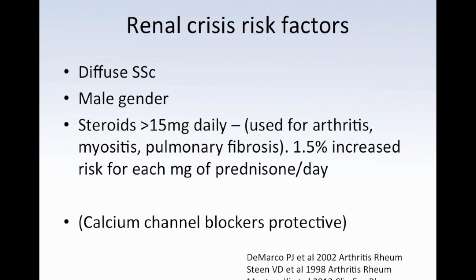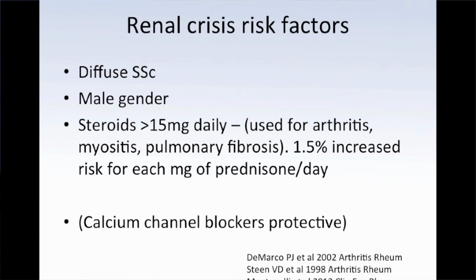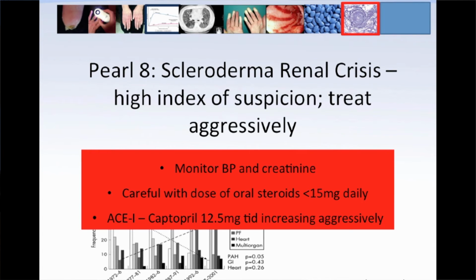And who gets it? Well, men, people with diffuse systemic sclerosis, you've heard that repeatedly now, and people who inadvertently get high-ish doses of steroids for whatever reason. So prednisone for an acute exacerbation of asthma. You've got to beware of steroid use in patients with diffuse systemic sclerosis. And we know that calcium channel blockers may be protective in these patients. But we also know that we can treat it.